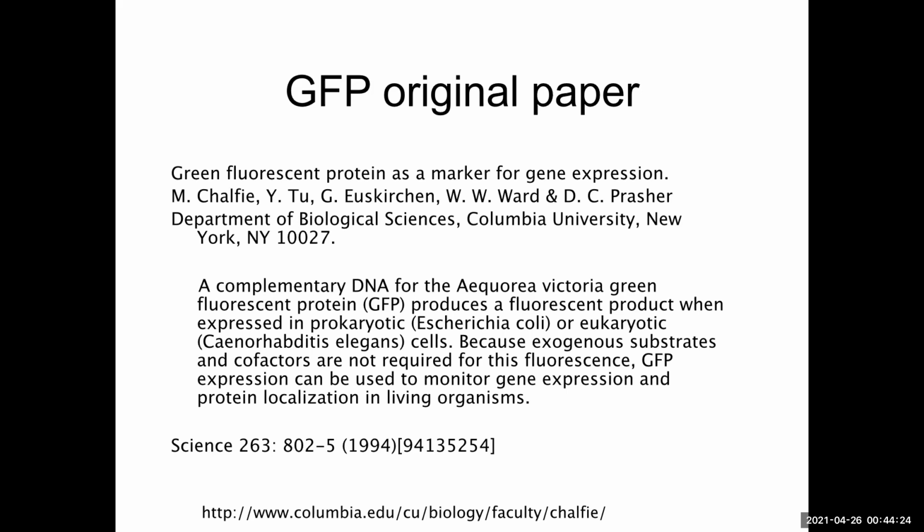And then there's a sentence where it understates the revolution. It says GFP expression, having GFP in cells can be used to monitor gene expression. In other words, study what's going on with genes. How do genes get used and turned on and not used and so on. That was a big field. It still is. And to me, this is the bomb drop. Protein localization, like where are proteins? Because where they are is everything about what they're doing. So where are they? In what parts of the cell? Who are they next to, et cetera.